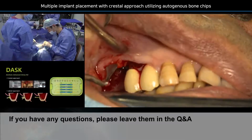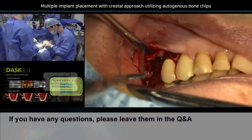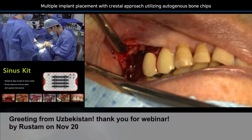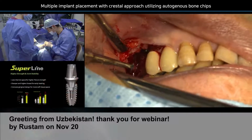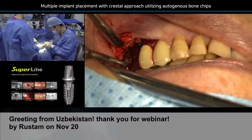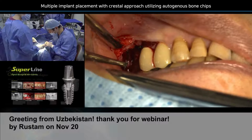So I always check the occlusion. So 16 has been in the right place, and how about the 17? So considering the location, the 17 will be somewhere here. So I always check before I start the osteotomy, and when I'm very confident with the location, then I start the osteotomy.